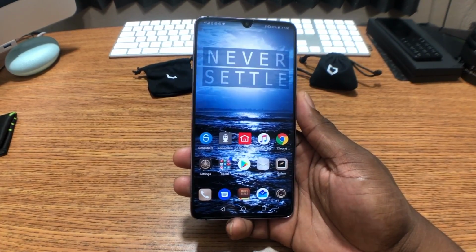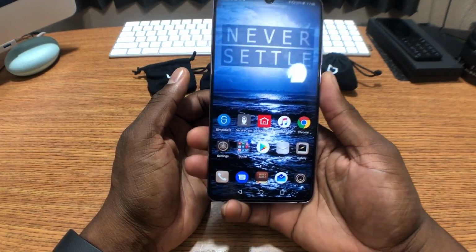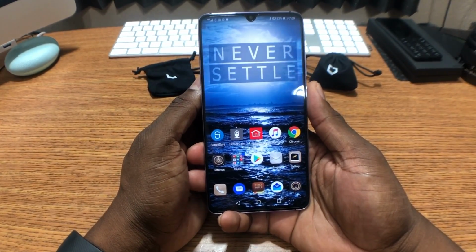But there's other women, I think, that have commented saying, "Hey, I love this phone. The best phone I ever had." You know what I'm saying? So this beast right here is hard to put down, folks.